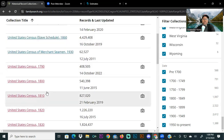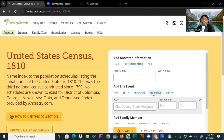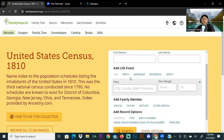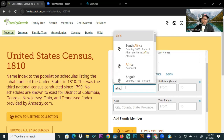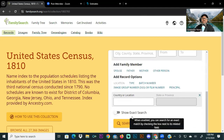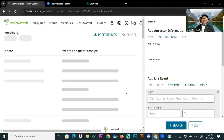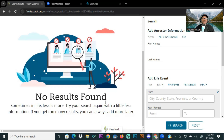And next we're going to jump into the 1810 United States Census and see if we got anything there. So I'm going to choose more options. All right, still alternate name and sex. So first options, but we're going to go down to birth since we can't pick any race. So I'm going to choose Africa, the continent. And let's search. So now we're all the way up into the 1810 census. All right, still nothing there. No results found.